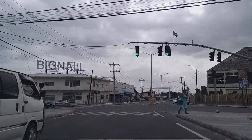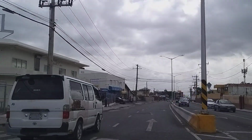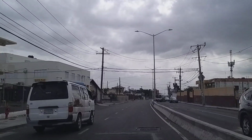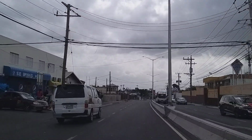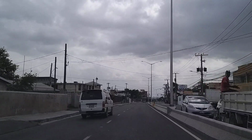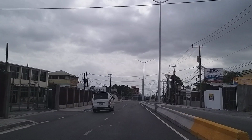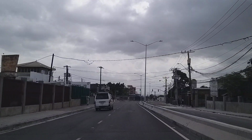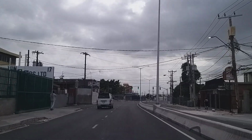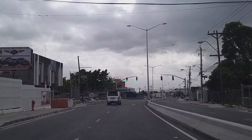So we're now approaching HAGLEY Park Road, recently renovated, recently converted into 2 lanes. They're still doing some final touches on the roadway as well. I think they're fixing the storm drainage and manhole covers, so still a few areas that they're working on.